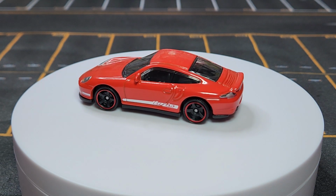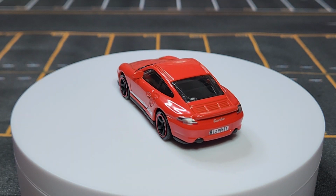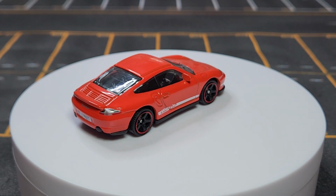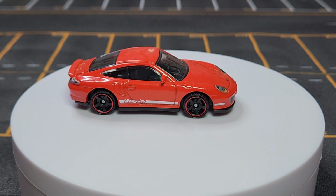Pretty good mix. Nice, big, huge mix. Again, that is mix number 10 for 2023. 2 more mixes to go for the year. Drop a comment. Let me know what you think about that mix. Let me know if you're going to pick it up. It's a very good one. But make sure you go to Target.